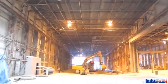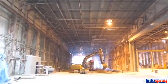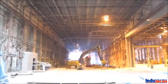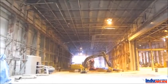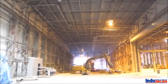structural steel, brush blasting the decking, blasting the walls, the columns, in preparation of a high-performance coating system that will give them a long life. There's going to be an automotive parts manufacturing facility moving in here, mainly injection molding, so they need an extremely clean facility. So we'll check back in later on.